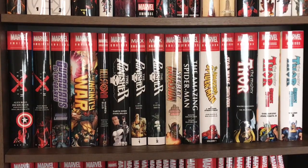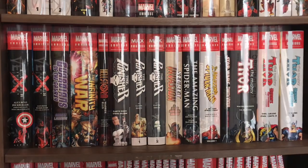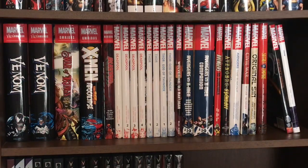So that is the end of the second Marvel shelf. We'll move on down to the third and final hardcover Marvel shelf now. Alright, final hardcover Marvel shelf. On the left we have the two Venom Omnibus.